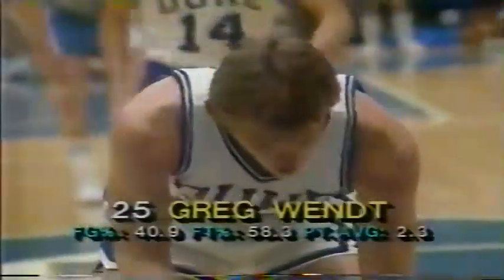Here's his drive inside by Chip England. He gets it up on the glass. No foul. The ball comes off. Greg Wendt, the freshman, goes up strong. He's fouled from behind, and the basket is good. Mike Tissaw coming out, wound up with 6 points.